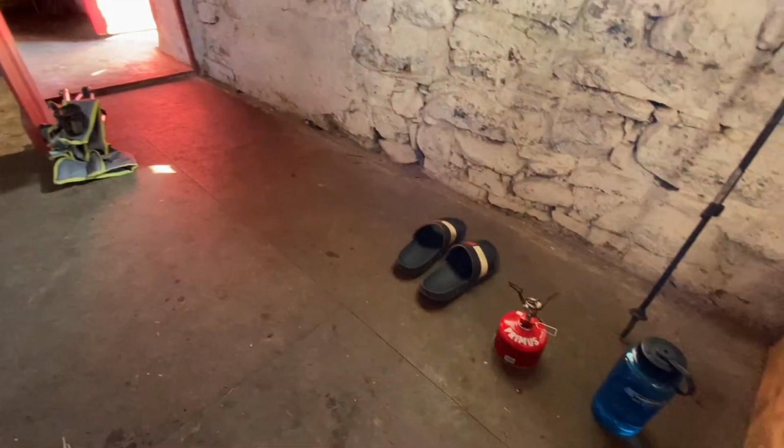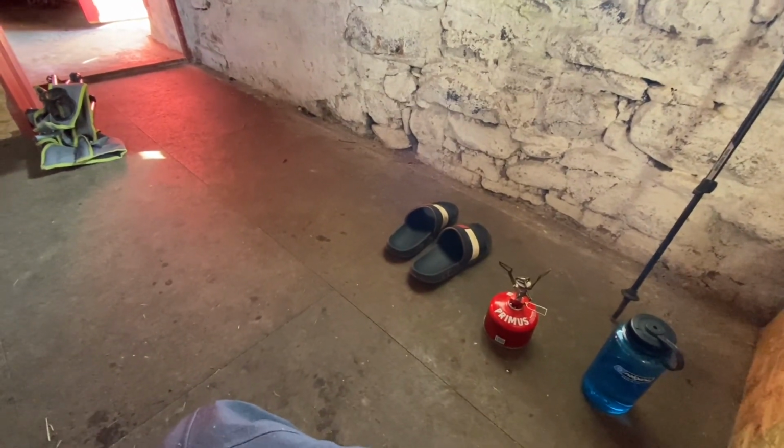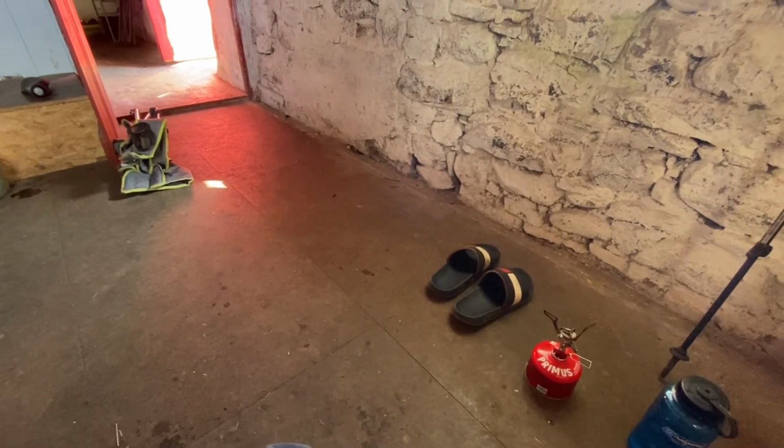Oh, one last thing. Someone left some slippers. And am I too proud to use them tonight? No, damn right. Taking these boots off and I'm going to put my feet in them slippers and I don't care what anyone thinks.